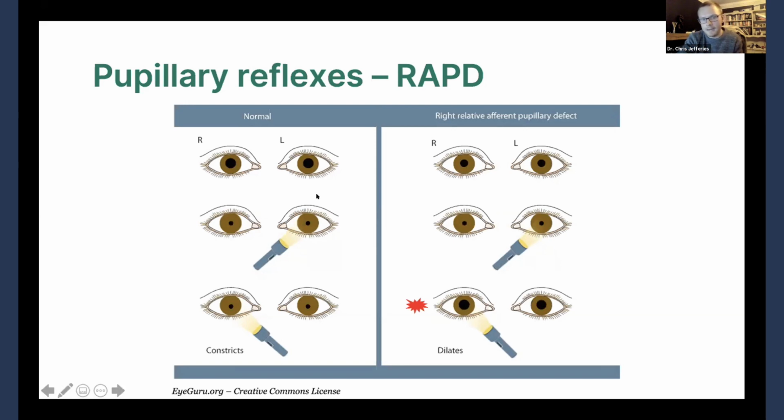Okay, so we'll go through that again. You shine a light in the left eye, both eyes constrict. You move the light from the left eye to the right eye, both eyes remain constricted. That's good. There's no problem with the input pathway. But here we can see an example of a right relative afferent pupillary defect.